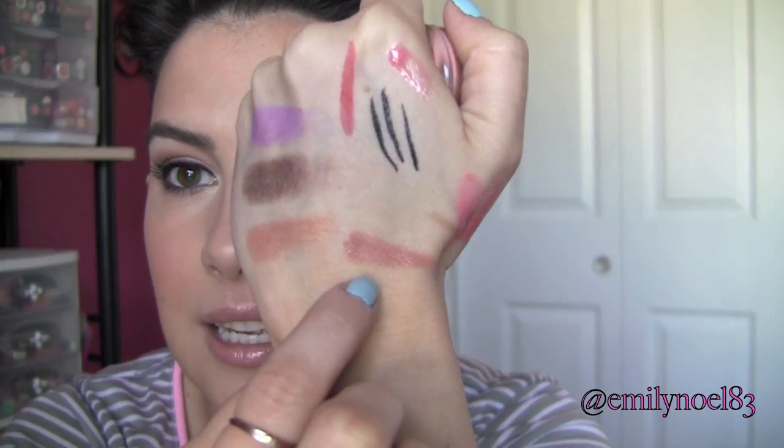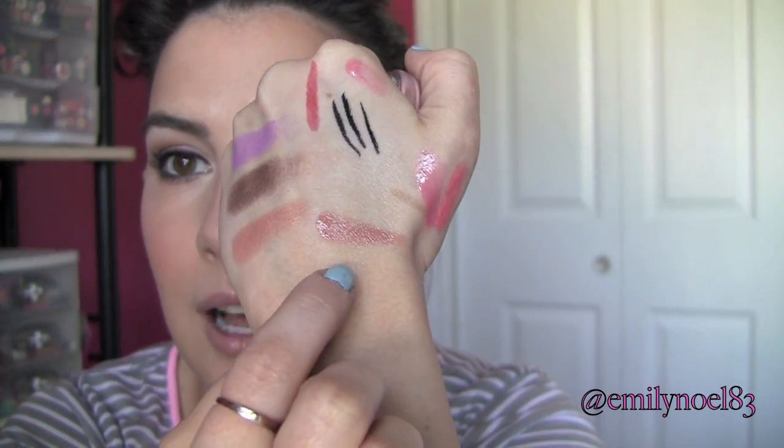Look at this. You know what these kind of remind me of? Remember when L'Oreal made those L'Oreal Lip Jelly Balms, I think they were called? I love those things. They were in little glass jars. They had great colors. These are kind of along those lines with scent and with texture.